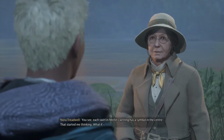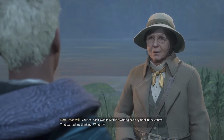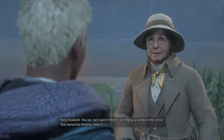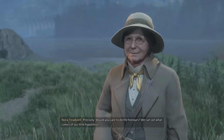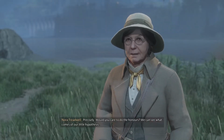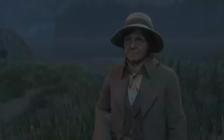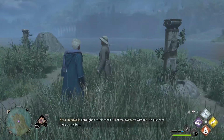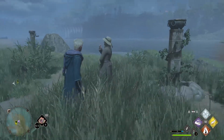You see, each swirl in Merlin's writing has a symbol in the centre. That started me thinking, what if... The Mallowsweet is meant to be placed at the centre of the symbols. Precisely. Would you care to do the honours? We can see what comes of our little hypothesis. I brought a trunk chock full of Mallowsweet with me. It's just over there by my tent.